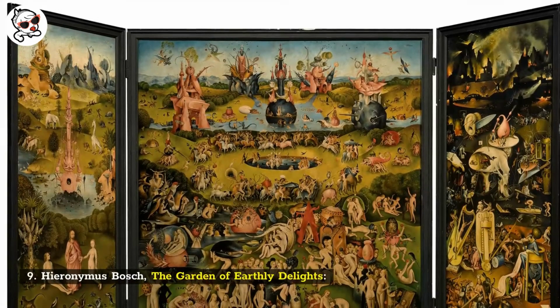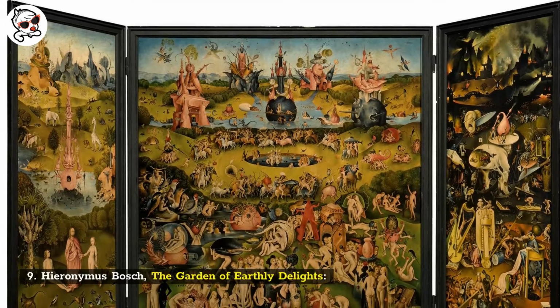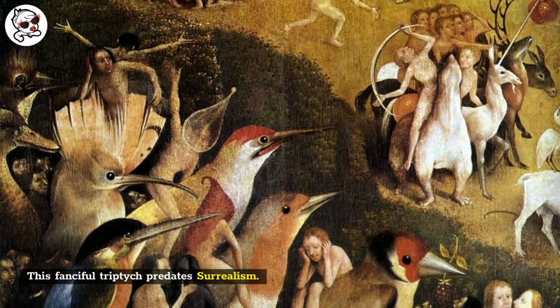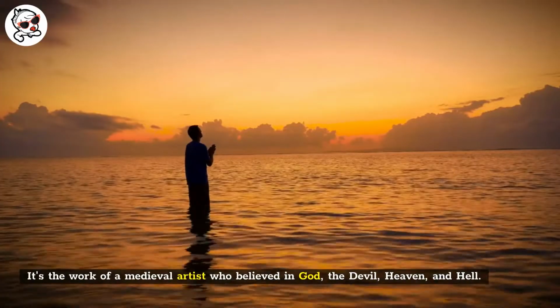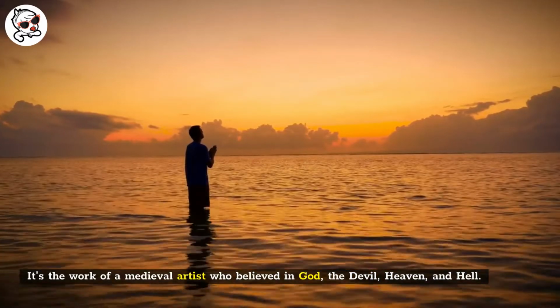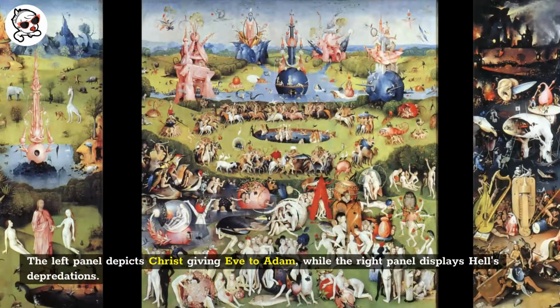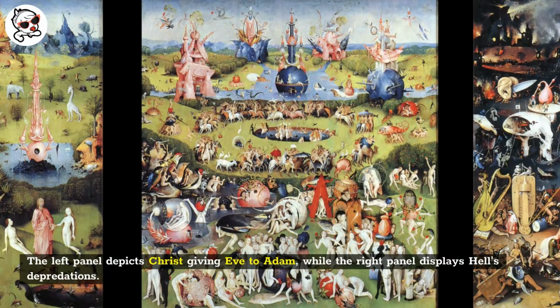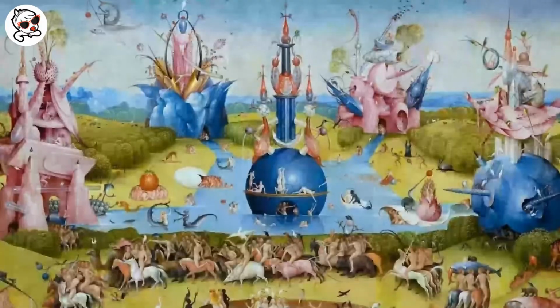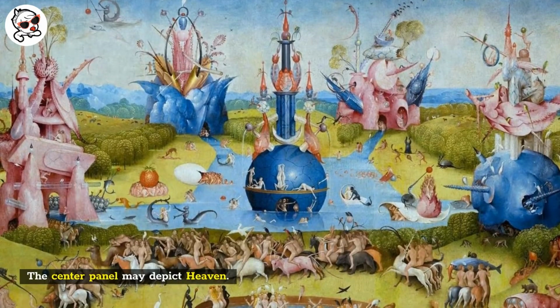9. Hieronymus Bosch's The Garden of Earthly Delights. This is a strange triptych that was made before Surrealism. It was made by an artist from the Middle Ages who believed in God, Satan, heaven, and hell. The left panel shows Christ giving Eve to Adam, and the right panel shows the bad things that happen in hell. Heaven could be shown in the middle panel.